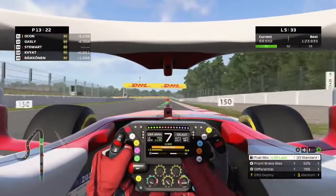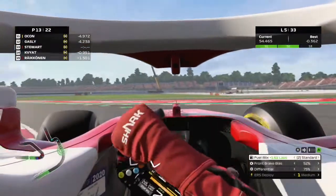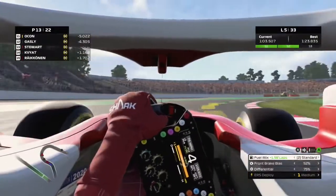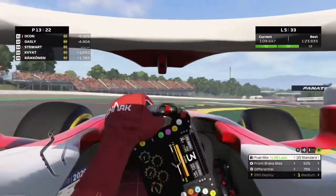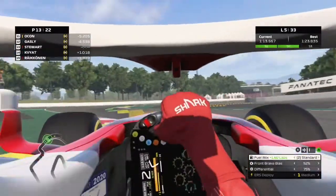Better through there. Okay, gap ahead is 4.4 seconds. That was better, but still not good. Come on. We could really do with some points in the championship now.